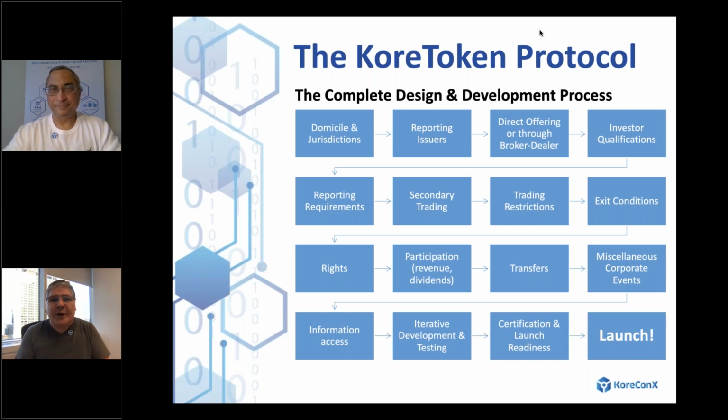Dr. Kiran, why don't you get things started, because you're dealing with the issuers right now, the ones that are already tokenizing their securities or that we're helping with their security token offering. Why don't you walk us through the first few steps?